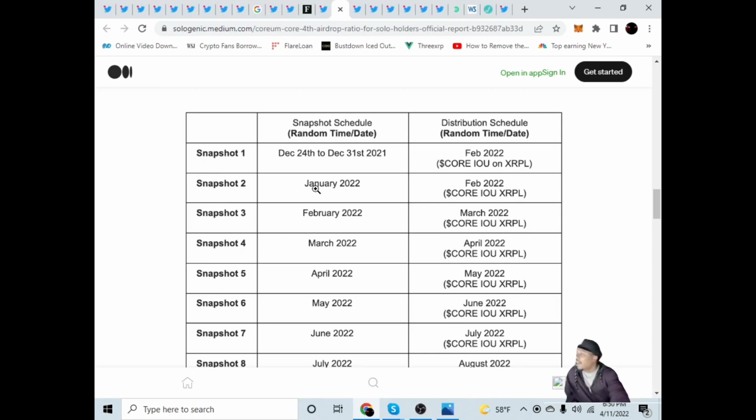I'm not sure. I believe that this schedule may be a little late. But as far as I can tell, I only got 3 airdrops so far. There's been 3 airdrops and 4 snapshots, right? So I got the first 2 in February. Then I just got the third one. And then there was a 4th snapshot that was just completed. And I got some information on the 4th snapshot and the 4th airdrop as well in this video.